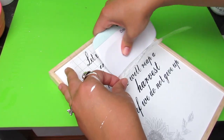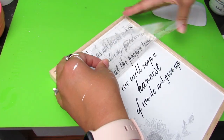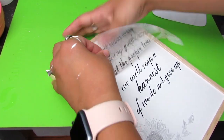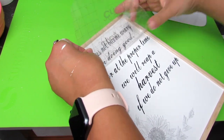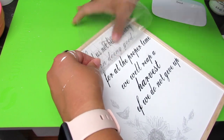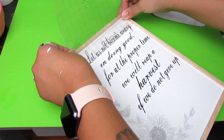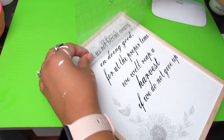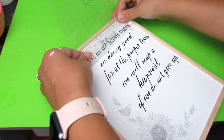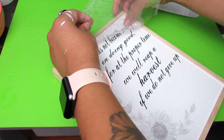So I added this. Again, if you don't have a Cricut, you can always use some graphite tracing paper. Type this up on your computer to size, and then use that graphite tracing paper to add this to whatever surface you're working with. You can also use a stencil if you're great at handwriting, which I'm not. You can use freehand. So there's always lots of options, but I thought this went very well with the flower, and I love having signs that have scripture around my home.